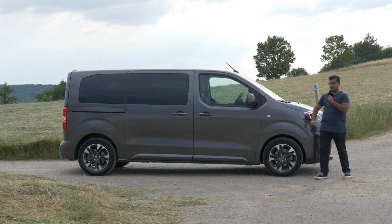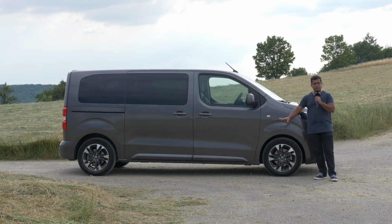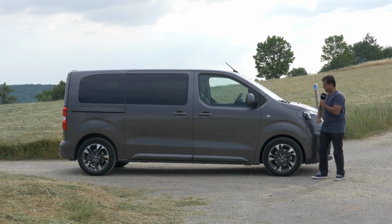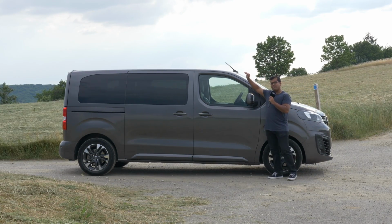The shorter version is 4.6 meters long and comes with the shorter wheelbase. Here we have the longer wheelbase version, and this is the middle level because this is 5 meters long. There's also an elongated version which is 5.3 meters long, but still built on the same platform, or the wheelbase rather. It's also interesting to note that this van is 1.9 meters tall.